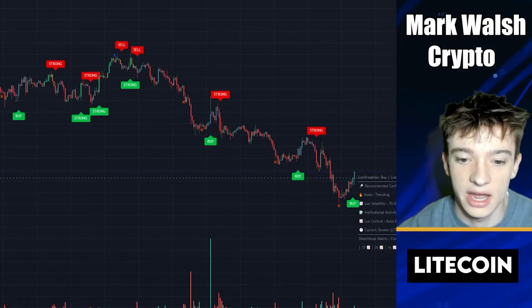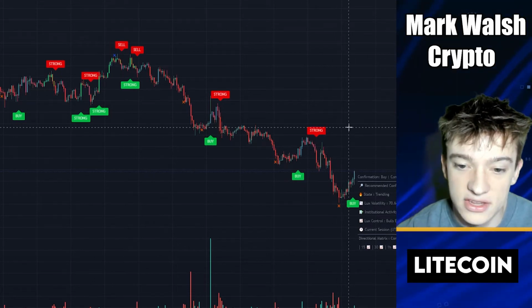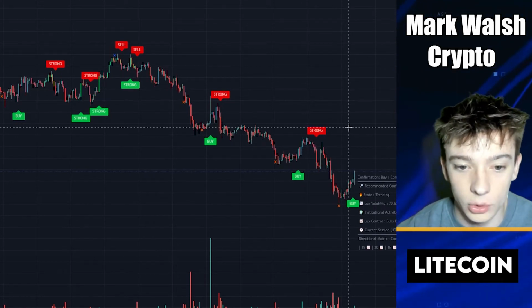So this does get me kind of excited that we could see at least some price action to the upside, and this could be the beginning of a trend reversal for Litecoin.